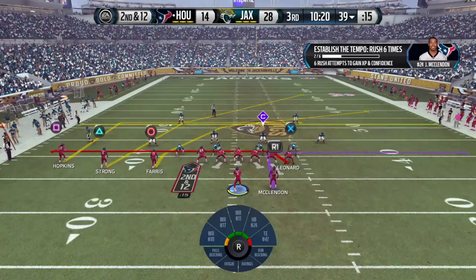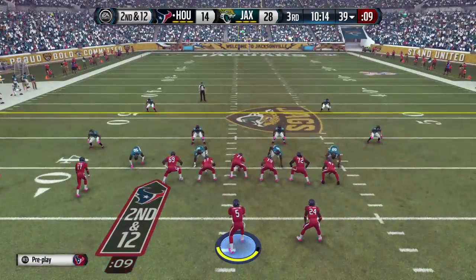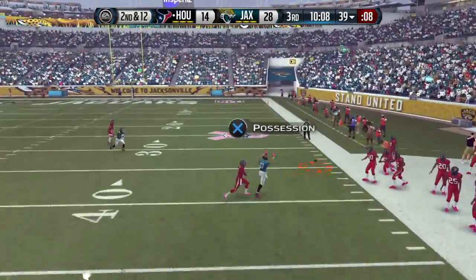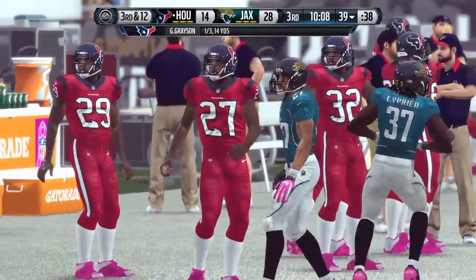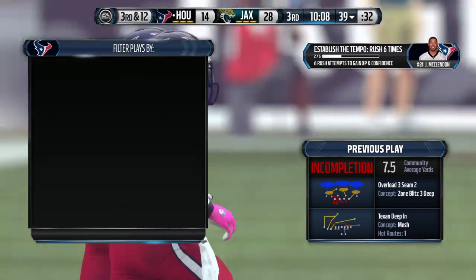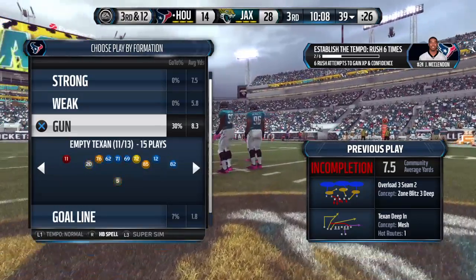The Jaguars with a nickel look here on defense. Grayson's going to take it from the gun. Incomplete. That was Gratz on the coverage. Not much the offense can do in a situation like this. Third and long, what you probably will have to do is either surprise them with the run or throw it short and hope somebody can make a play and pick up a first down.